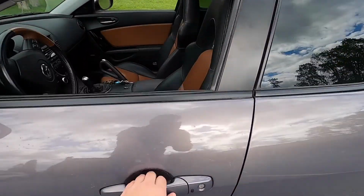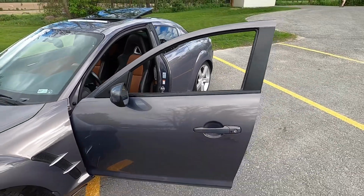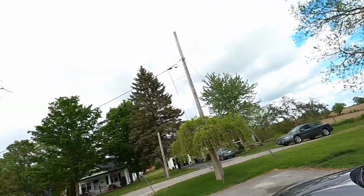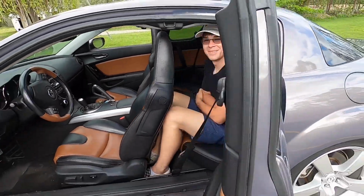So now we're going to jump inside the Mazda. One thing you'll notice is that the doors, on a coupe with four seats, aren't that wide. They're just kind of normal car doors. And the reason for that is that it's not a coupe. It's a full four-door.